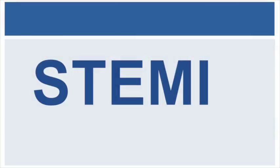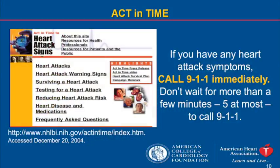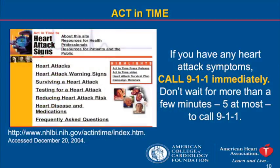So let's talk a little bit about STEMI and what kind of changes we have seen in the last several years in the diagnosis and management of these patients. First, we know that the patient who has STEMI, ST elevation, is a patient that needs immediate care, and the faster we get to them, the better it is. And the algorithms and the guidelines have been developed to encourage and actually make all of us identify and treat this patient as fast as possible.